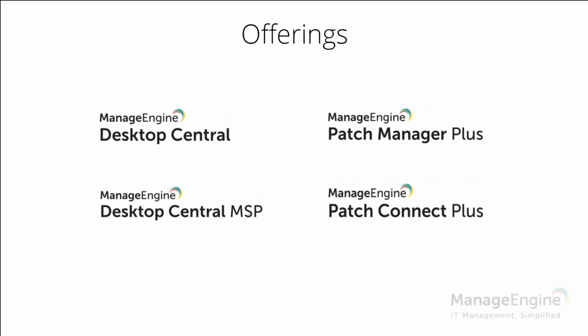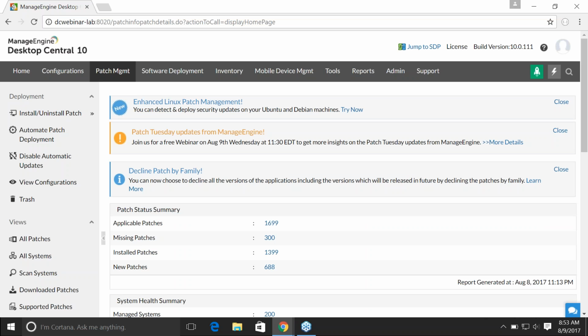So far we have seen all the problems and all the possibilities related to patches and exploits. Now let us take a quick look at how to get this fixed. So what should we do right here? It's all the more simple. I'm going to take you to the product. If you're not a current user of Desktop Central, what we recommend is to just create an automated patch deployment task.